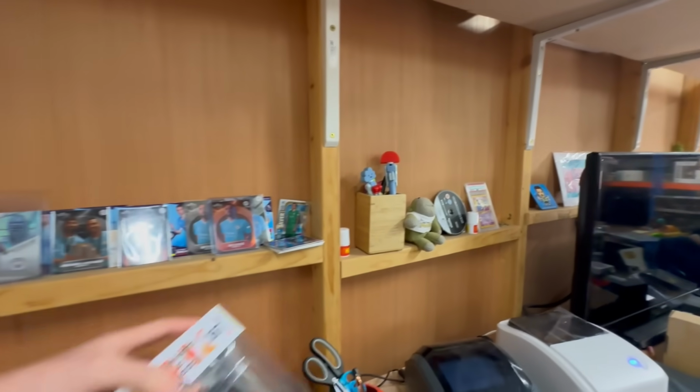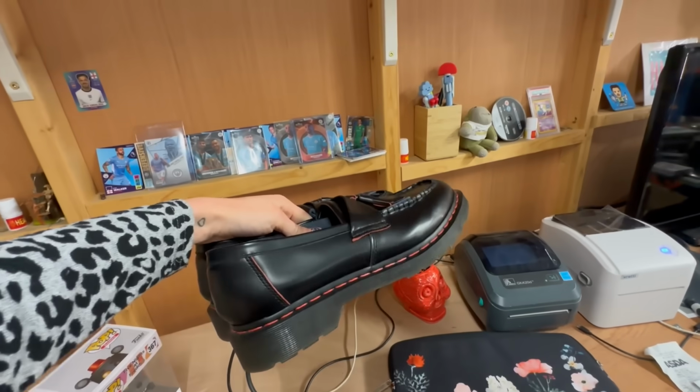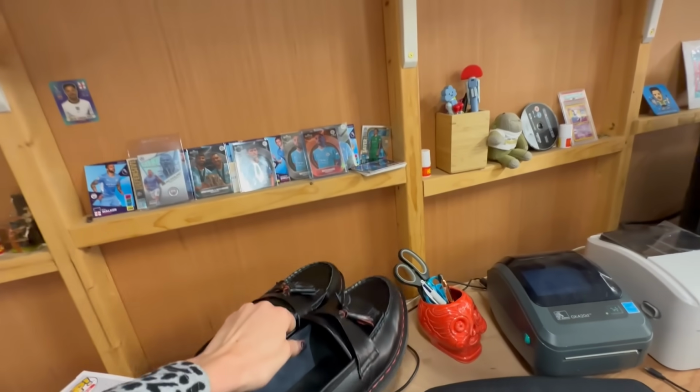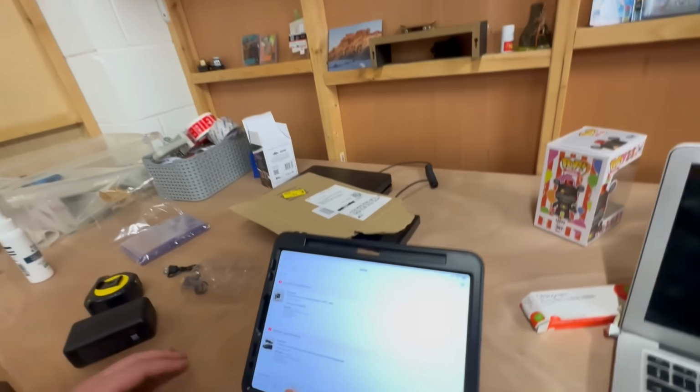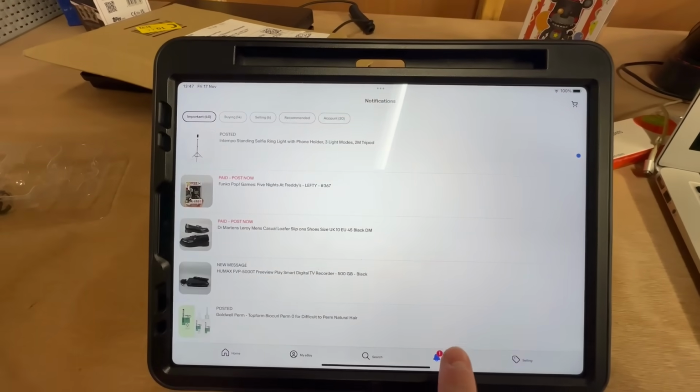We've got a pop that's going out for over £40. £42 on that. The docks, £75 on the docks. And they were in really good condition. Yeah, so you can see the sales here. You want to drop them in there? So you've got £42.99, £75 there, and we've just got a notification.